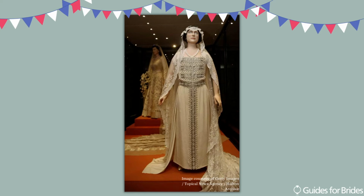Next, we've got the Queen Mother, Queen Elizabeth's mum, who got married in 1921. The Queen Mother's wedding dress was incredibly fashion forward for its time. She clearly rebelled against the standard traditions with her wedding dress design.